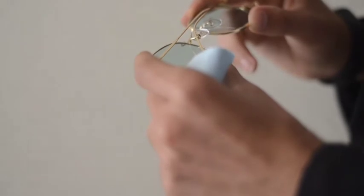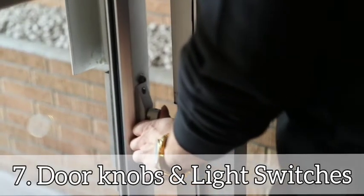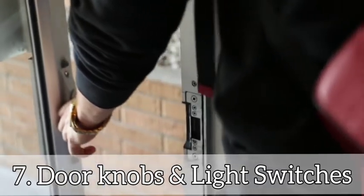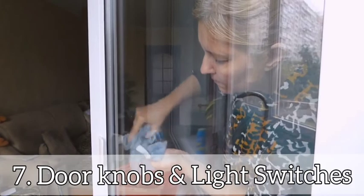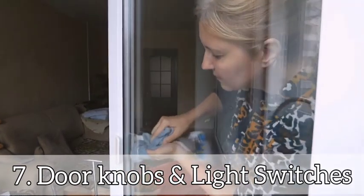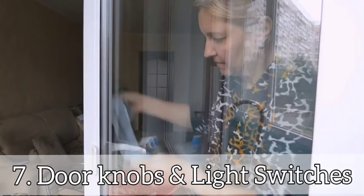7. Doorknobs and light switches. These are some of the most commonly touched surfaces in your home. In fact, you probably touch them more than you think. It is important to make a regular habit of disinfecting and wiping down all doorknobs in the house, particularly those leading out and in through the front door of your home. This goes for the light switches at the entrance of every room too, especially the ones by your front door.